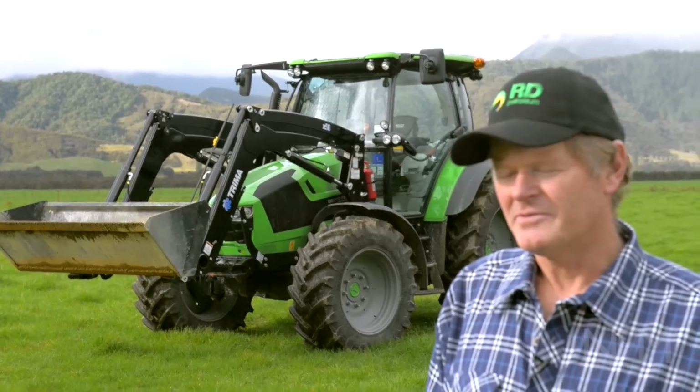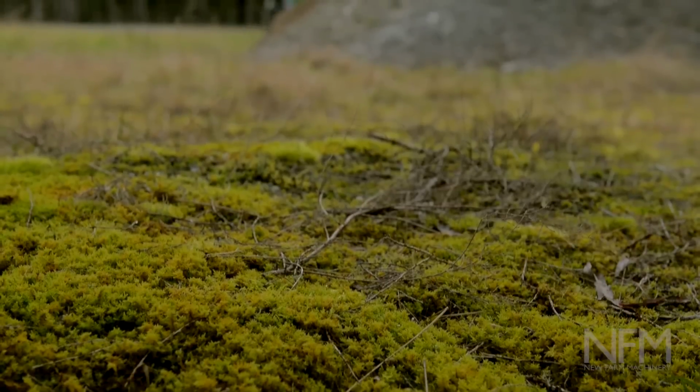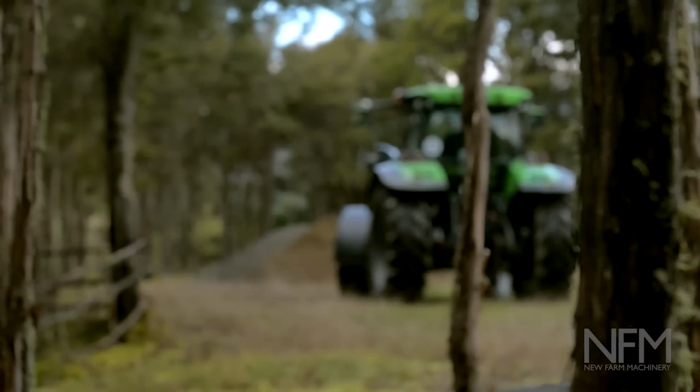The Power Zero feature in the transmission is great. If you're driving on hills and you need to stop on a hill, simply take your foot off the accelerator pedal as it were, and the tractor sits there. You don't need to apply brakes, handbrake, and when you're good to go again, you just power it up on the pedal and off you go.